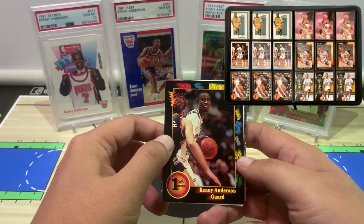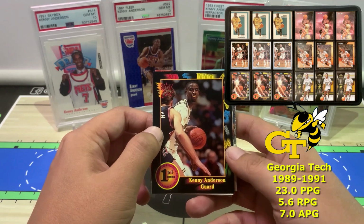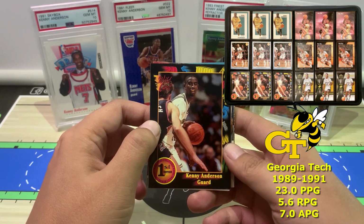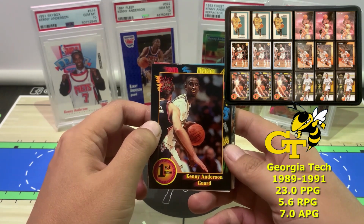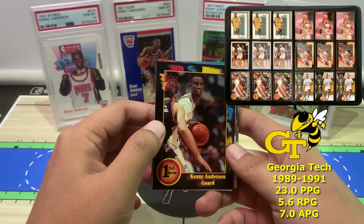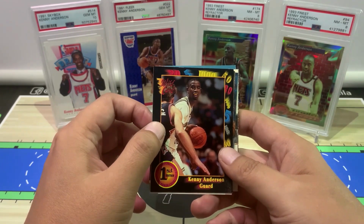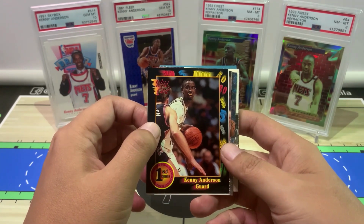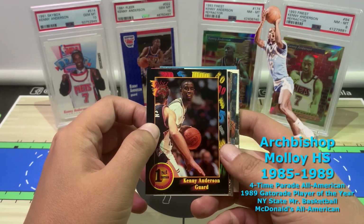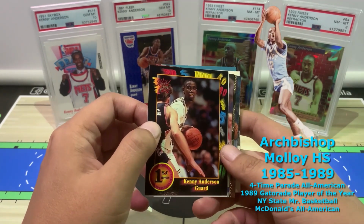In his freshman year, he actually led them all the way to the Final Four. And that team was actually a really good team. He was playing with Dennis Scott and Brian Oliver, and they called them the Lethal Weapon 3. I don't have any of his high school cards. I don't think there are any available, but he was a really good high school player. He was basically a prodigy when he was playing in New York at Archbishop Malloy High School.